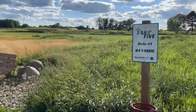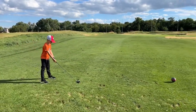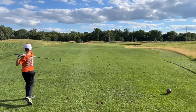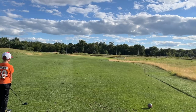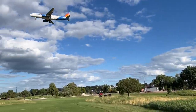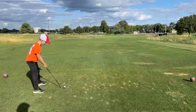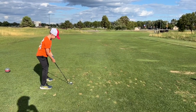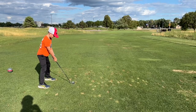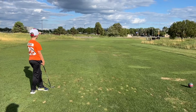This is the first hole of the fast five, 84 yards, going with the fairway wood. This is before lessons. Hole two of the fast five, 83 yards, and pretty scenic. He's going with a 7-8 iron.